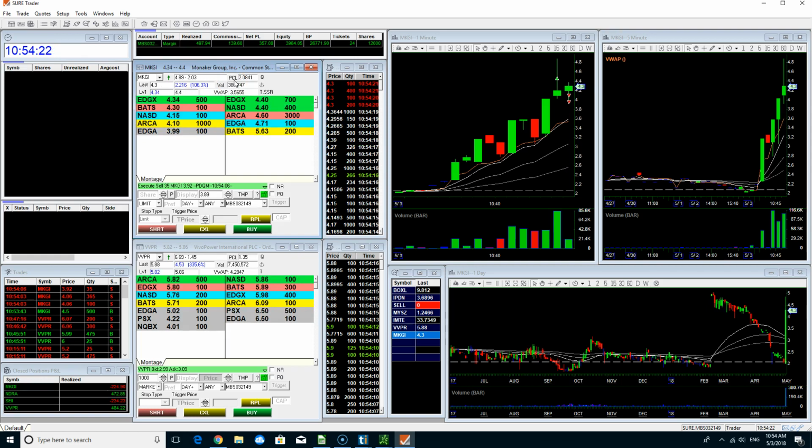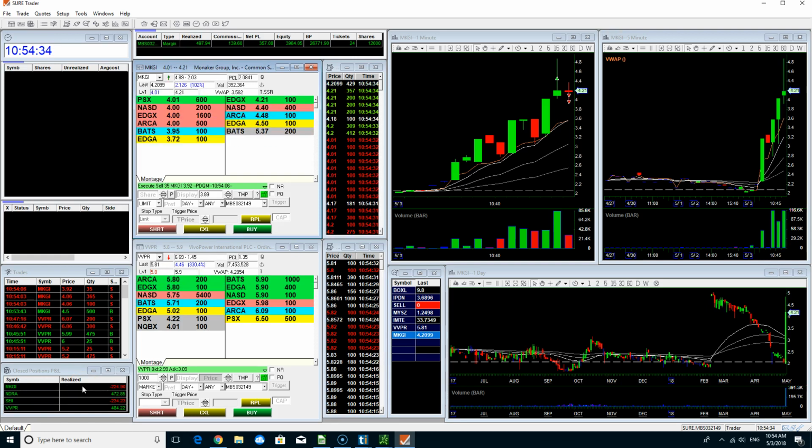So now let's watch to see if it can break that 200. It tapped it almost to the penny. So, you know, it's got to get over $5. I'll put an order at 5. If it can break that level, I'll get back in. Have to be careful. We knew that that was a resistance point.